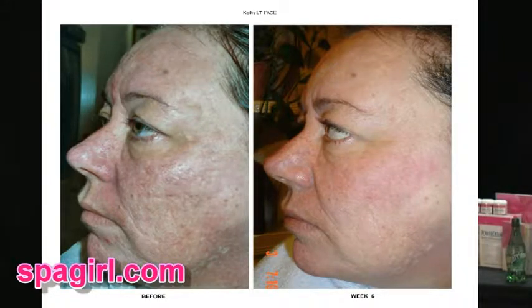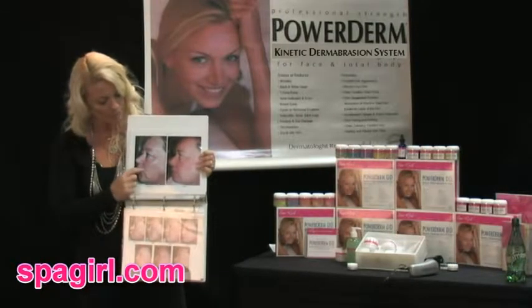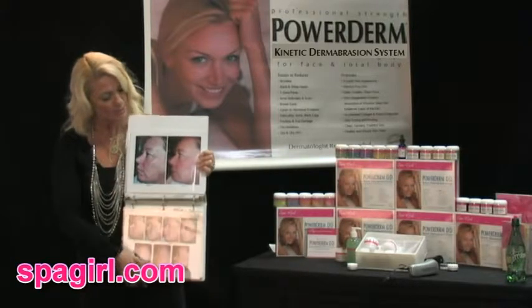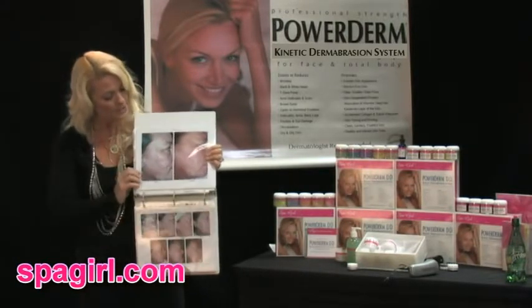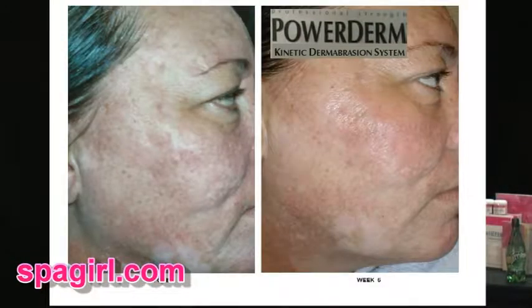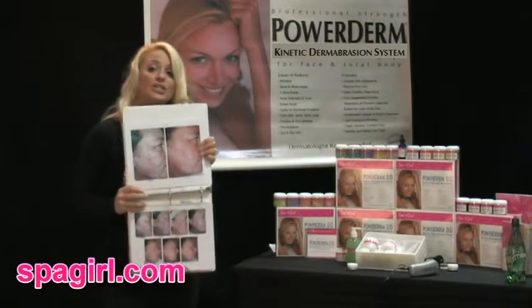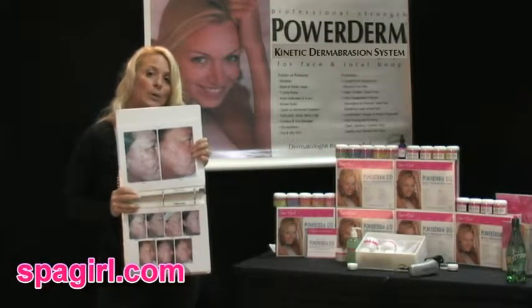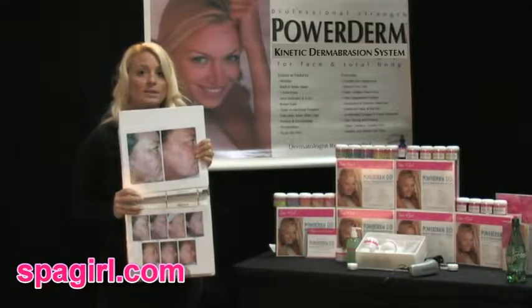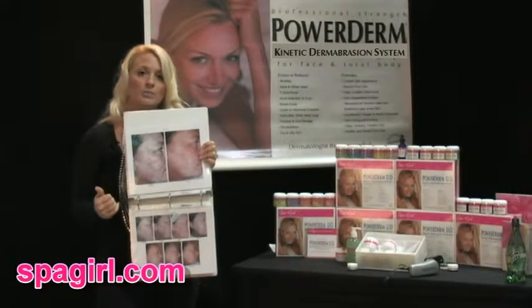And here she's getting her color and skin tone back. Texture is much smoother, and even the impression lines are less pronounced. On her other side of the face, she's got some hypopigmentation, a more pronounced marionette, a deeper chin wrinkle, and we just turned it into a little small curve. And this is all just doing PowerDerm single peel treatments. This is not our double peel treatments, and this is not a triple peel. It has no chemical peels, simply PowerDerm Kinetic Dermabrasion treatments.